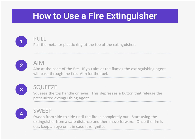To use the fire extinguisher, remember the word PASS, P-A-S-S. Pull. Pull the metal or plastic ring at the top of the extinguisher. Aim. Aim at the base of the fire. If you aim at the flames, the extinguishing agent will pass right through.